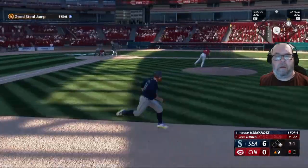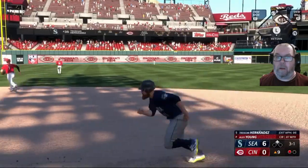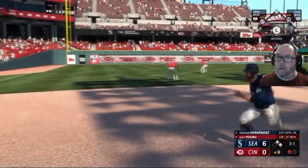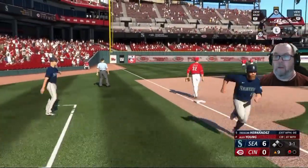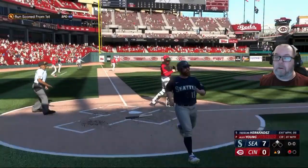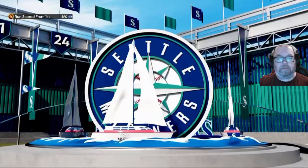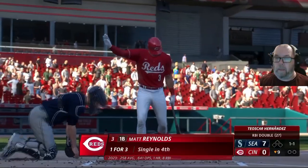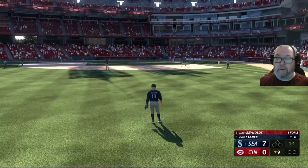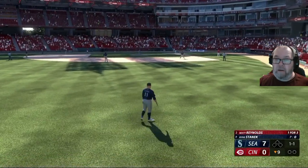There goes the runner. Swings and blasts one deep to left center. Way back there. And it's a one-hopper off the wall. Should be extra bases. Jacobson. There we go. Third. He will score. It's 7-0. Couldn't have timed it up any better than that. Got it. All set for the bottom. Bottom of the ninth. In now for the Reds, Matt Reynolds. Ryan Stanek comes in.